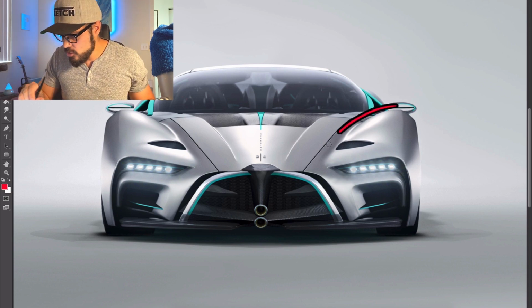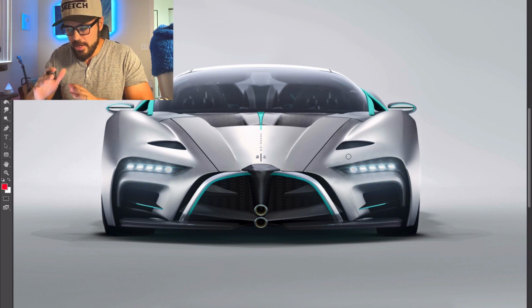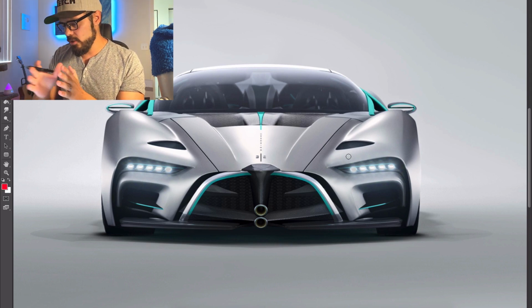I think this surface right here is too undefined. And what I mean by that, if you look at it, now this is just a random render, probably in Keyshot, but when you look at it, Keyshot takes the light and projects it or visualizes it pretty accurately. So what you see here is what you would see in real life.